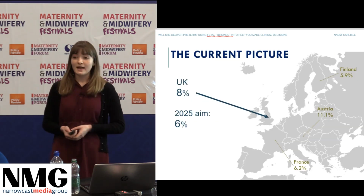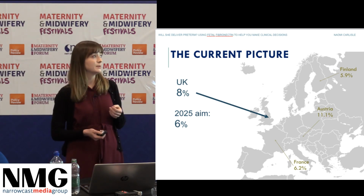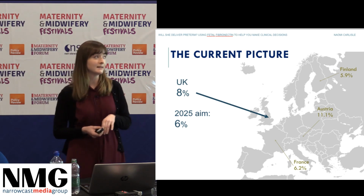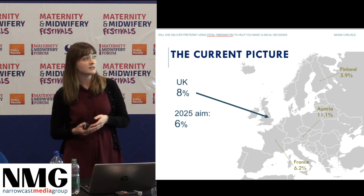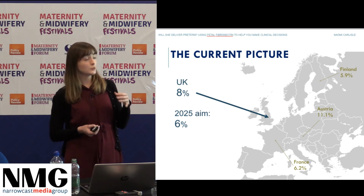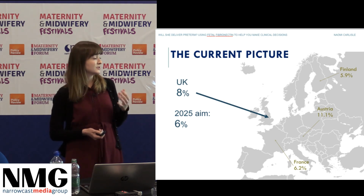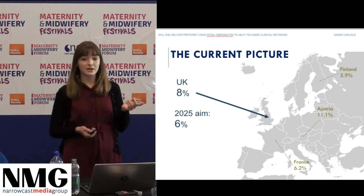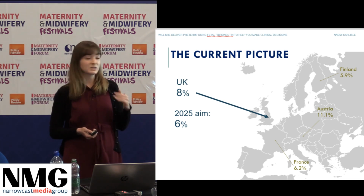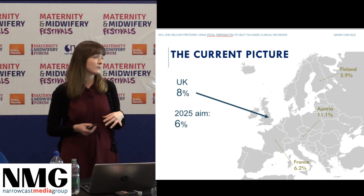So currently in the UK, our preterm birth rate is around about 8%, and if we compare that to the rest of Europe, you can see that we don't have the highest rate, which is Austria, just over 11%. We don't have the lowest rate, which is Finland, at 5.9%, but we definitely are at the upper end. And the reason that this is important to look at with what the rest of Europe is doing is because last year, our then Health Secretary, Jeremy Hunt, pledged to reduce preterm birth to 6% by 2025. So it's an issue which really needs a lot of attention to try and help us get that rate back down.